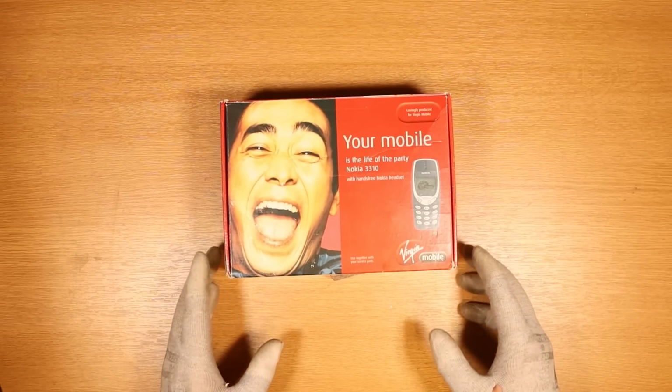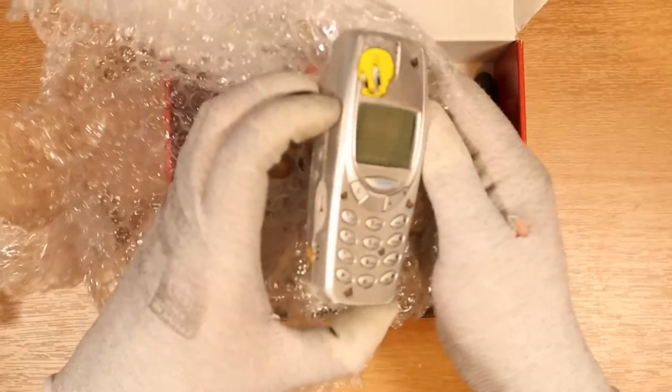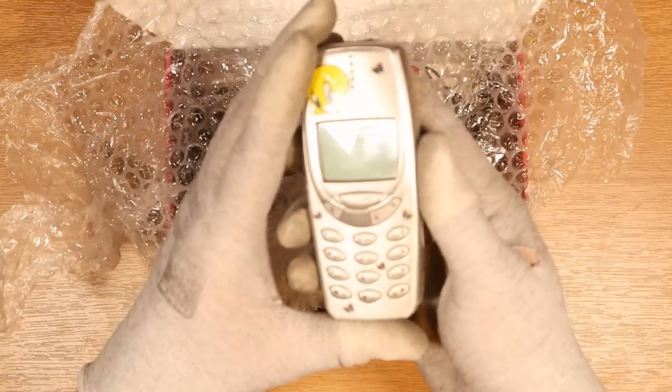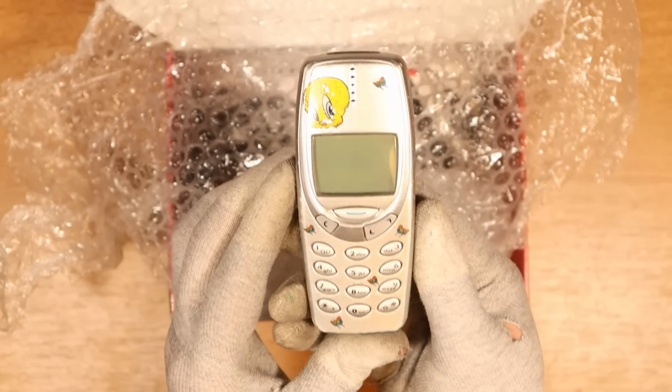I'm really hoping it's not as simple as a new battery. That would actually really upset me. Should we open the box and have a look at the condition of the phone? So here I have the actual 3310. And would you just look at it? That is nostalgia slapping me in the pork chop.